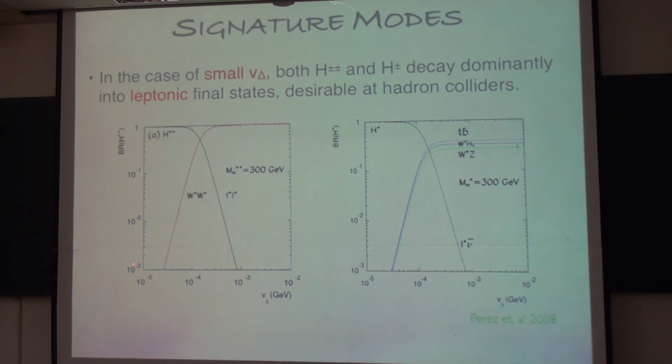If the VEV is smaller than a certain value, the doubly charged Higgs boson decays mainly to a pair of like-sign leptons. If the VEV is big enough, then it decays to a pair of like-sign W bosons. And likewise, the singly charged one has a similar pattern. For low triplet VEV, it's the leptonic mode, and for the larger triplet VEV, it's either t b-bar or the W and the other bosons. Okay, so those are the signature modes of the Higgs triplet model.